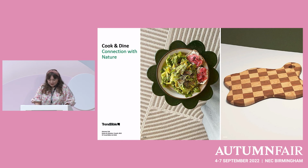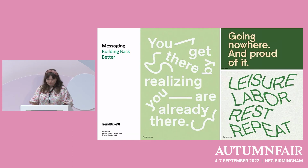We continue to reference nature and the great outdoors even in cook and dine products. So we love the kind of playful feel of this petal-like finish crockery set. And this checkerboard wood cutting board explores a more refined take on this trend, exploring how high quality wood takes on an urban but playful feel here. Messaging, type and narrative for this future Eden trend really echoes the advantages of a slow living mindset, stressing the importance of rest, leisure and slow growth.